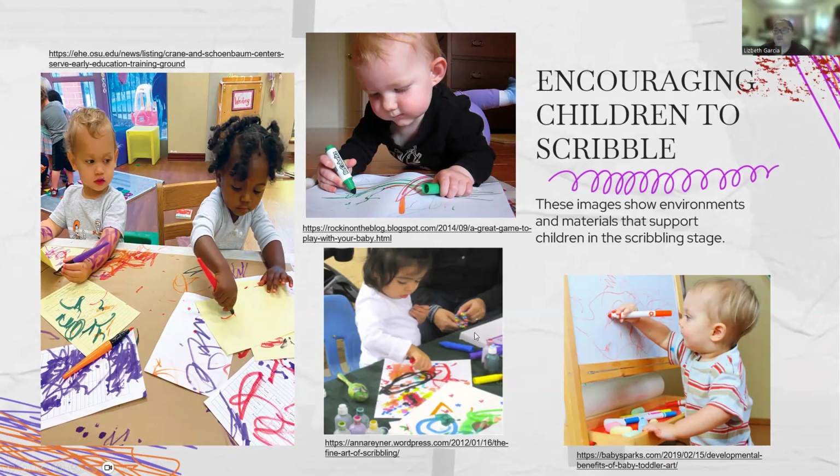Encouraging children to scribble. These are some images that I found during my research that I really thought were perfect to show you all, because there are different ways and environments and materials that inspire children. So here we see toddlers writing on cardboard and different kinds of papers. Here we see these small markers. They're kind of chubby, perfect for little hands.